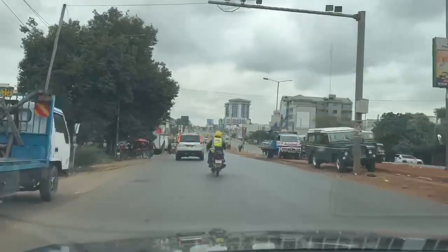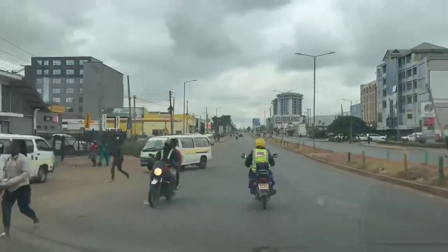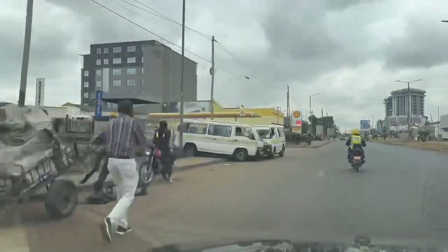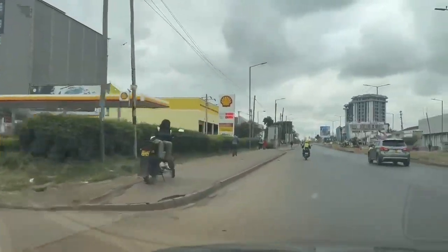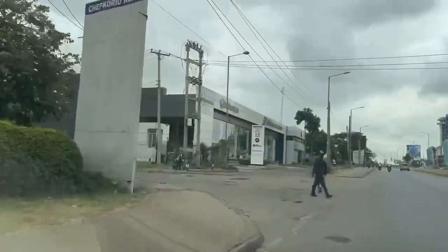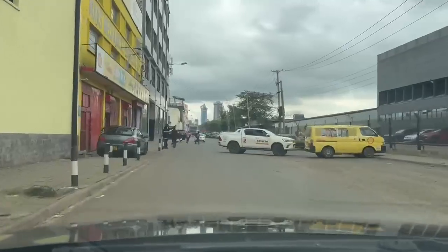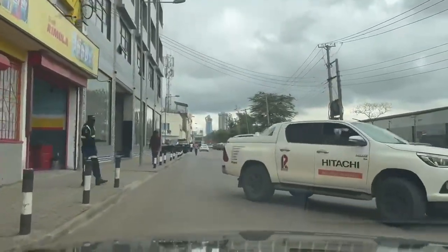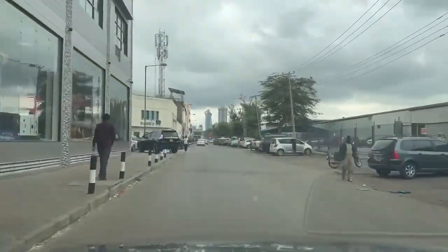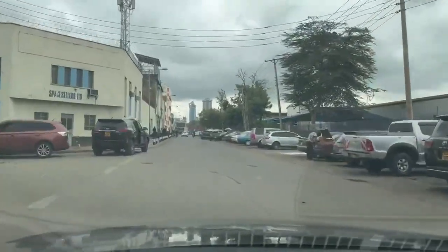Once you get onto Lusaka Road, you're going to see Shell Petrol Station on your left, and there's also Auto Express on your left. You're going to take the first left into Chepkorio Road, where the former CMC, which is now Inchcape, is located. Keep going forward. There's going to be 2 bumps that you're going to pass.